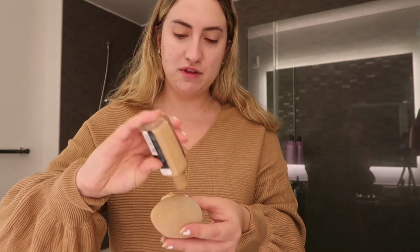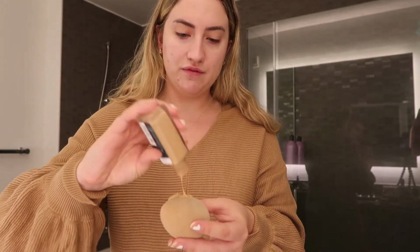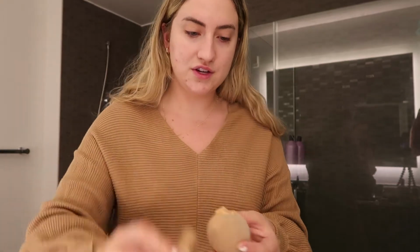I used to pump the foundation on my face, but I feel like this is easier. It does get your beauty blender a little bit dirtier though. And then you just blend it out.